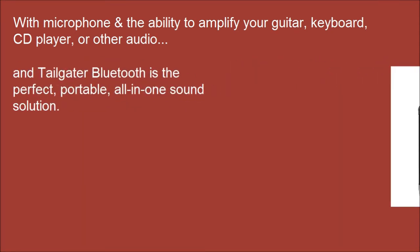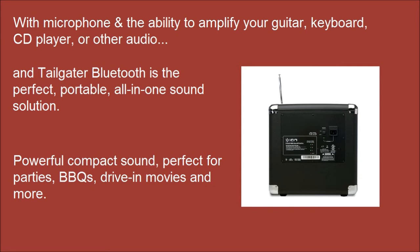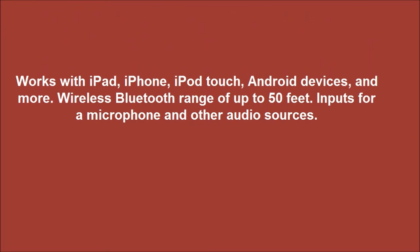And Tailgater Bluetooth is the perfect, portable, all-in-one sound solution. Powerful compact sound, perfect for parties, BBQs, drive-in movies and more. Works with iPad, iPhone, iPod Touch, Android devices, and more. Wireless Bluetooth range of up to 50 feet. Inputs for a microphone and other audio sources.